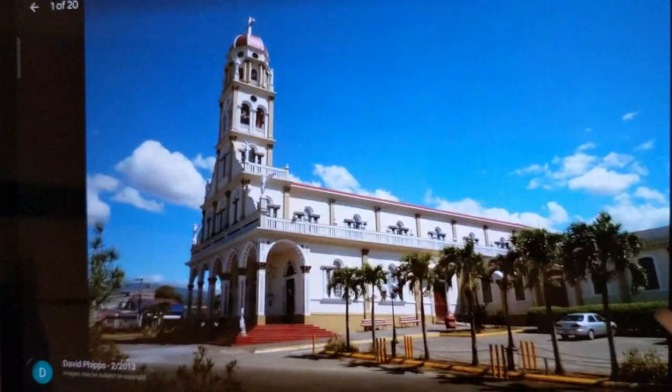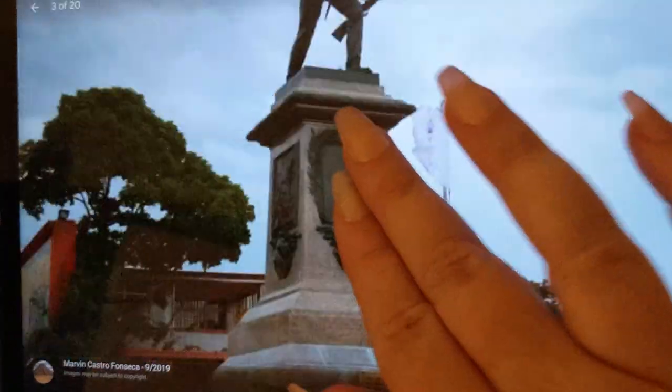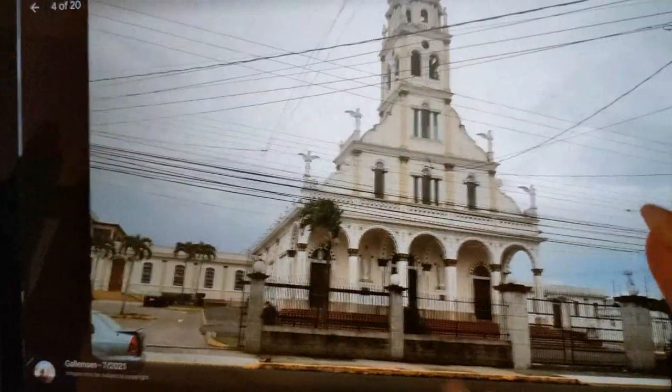Let's take a look at this slideshow. We can see some beautiful Spanish churches here. There's Juan Santa Maria. He's got his torch and he's running off to what he knows is his death. I think it says his name down there. We're right there, but we just can't see it. The hero of Costa Rica.